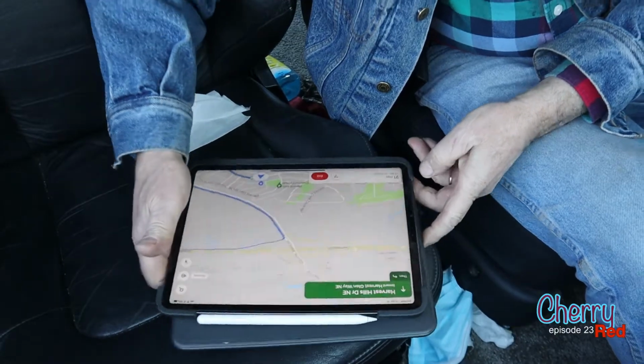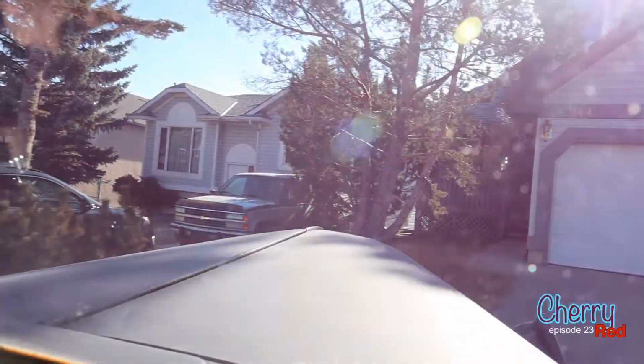Head southwest on Harvest Hills, drive northeast toward Harvest Glen Way northeast.